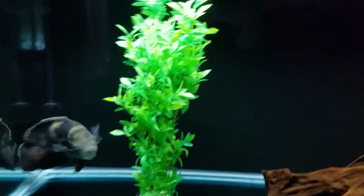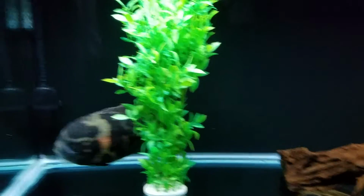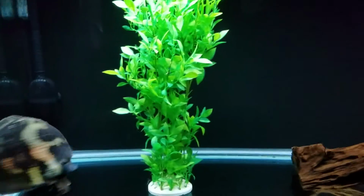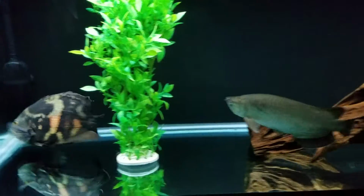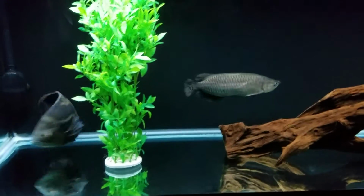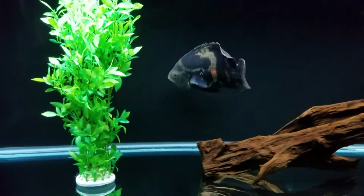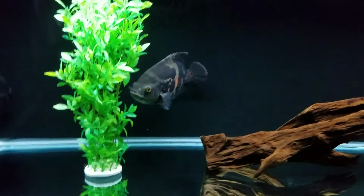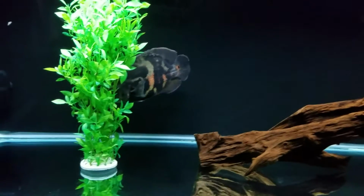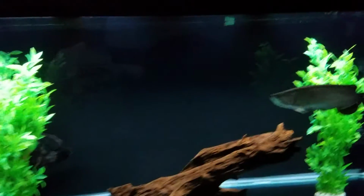See? Look what he's doing. He sees his reflection. Look how he's acting. You understand? That's just from a reflection. If I were to put more Oscars in here, this would be all day, every day. All they do is lock up with each other and push each other around back and forth and fight. Why? Because there's not enough space for them. In the wild, they've got everything they need. It's a different situation. But in a tank, you can't really pack them together. It's just not fair to them.